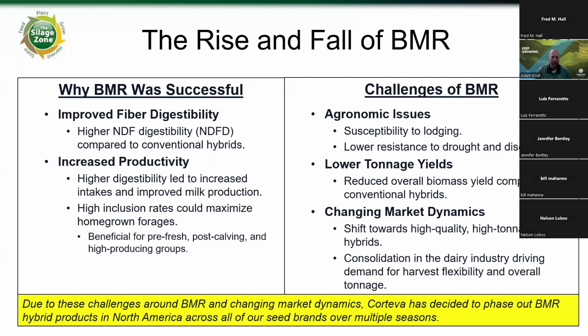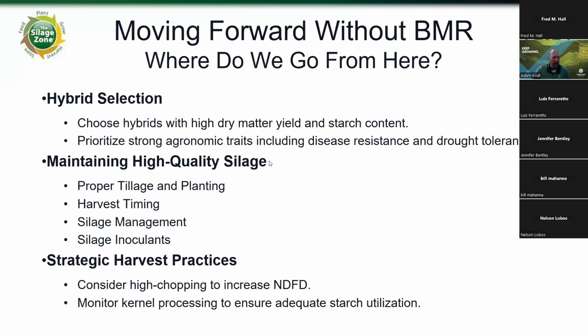A lot of them didn't own enough land to put in their own corn silage needs, so they were having to contract acres, and that led to some challenging conversations on how do we compensate a grower for growing a BMR for us when they're going to get less tons and have more risk for planting it. The number of acres of BMR had been going down for a number of years, and so the decision was made by Corteva to phase out the BMR in North America over the next few seasons. So it is what it is, and we'll move forward and we'll make milk without it.